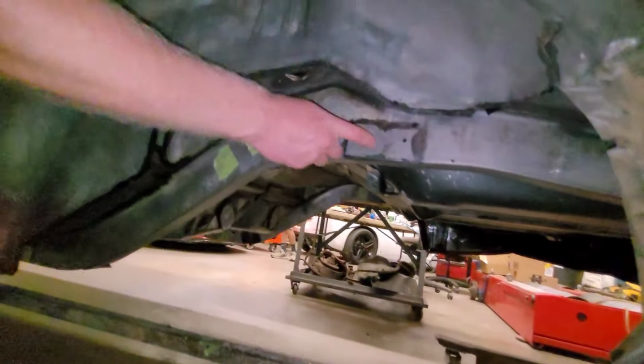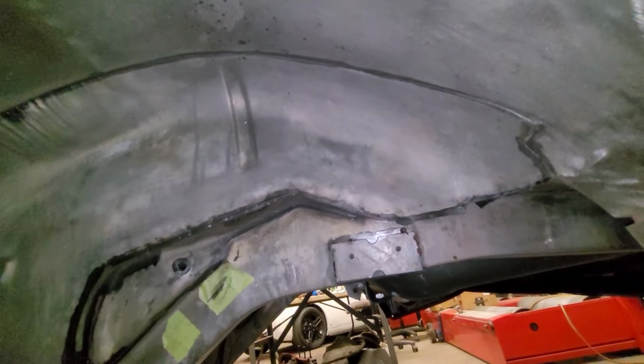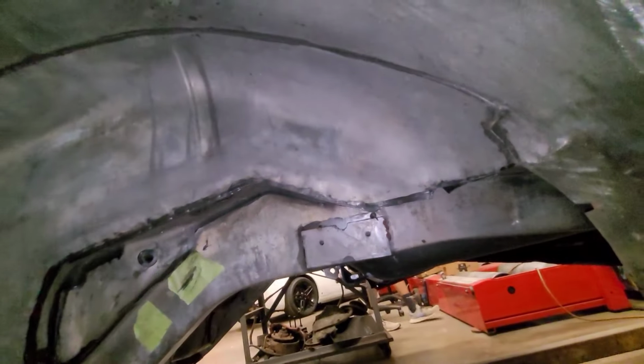This plate would have been welded on for any car that was going to be an SS car that was going to have dual exhaust. So that plate was welded on.